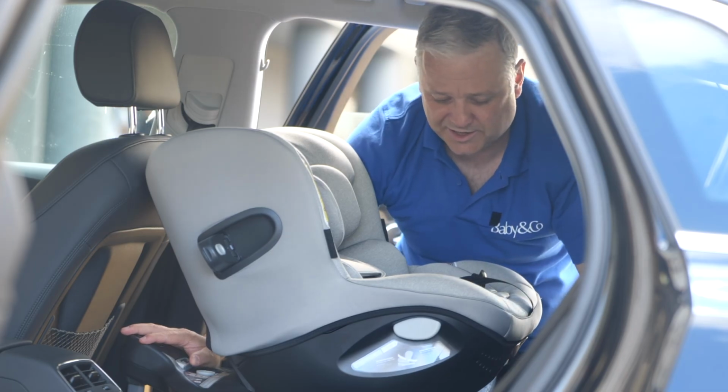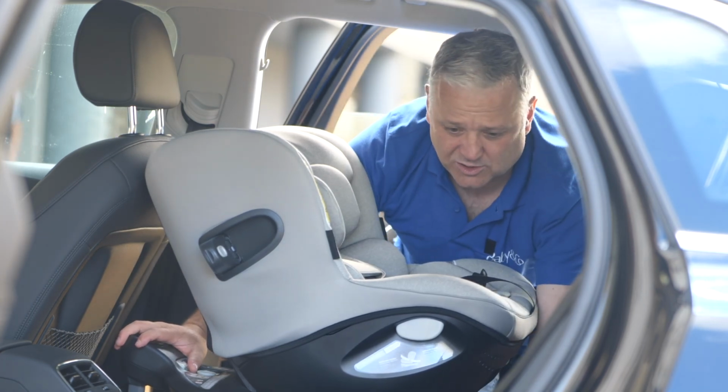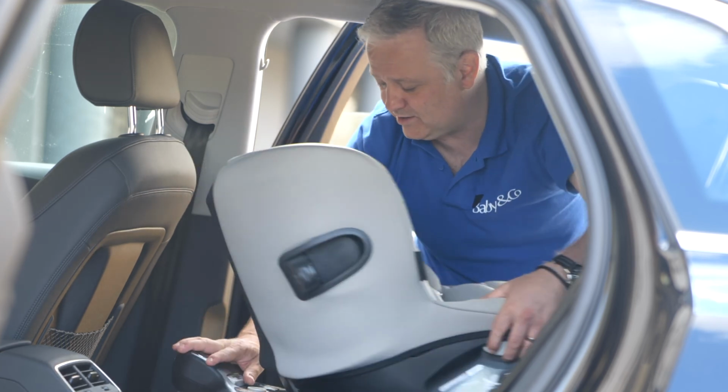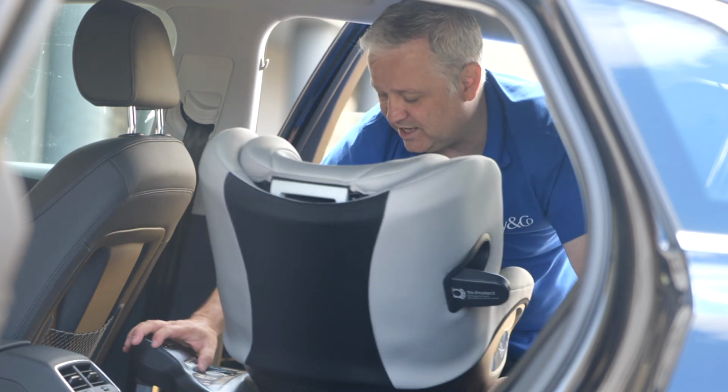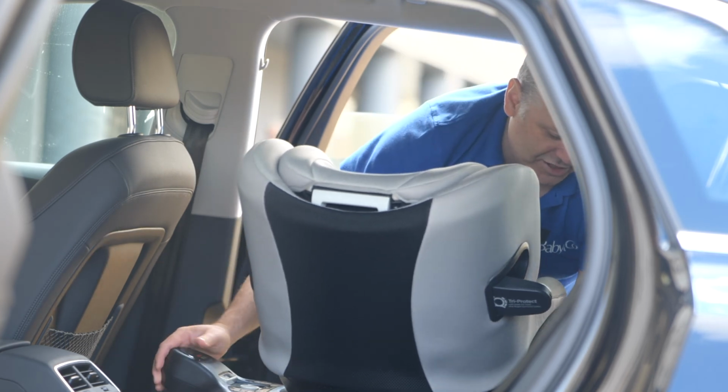First, I'm going to just quickly install the seat so it doesn't slide around, which is very easy to do. On the side of the seat, we've got 2 bayonets. At the back of the seat, we've got a small grey lever. So I'm going to squeeze this lever here just to extend the bayonets out, lock them in position.